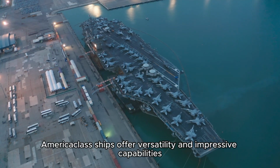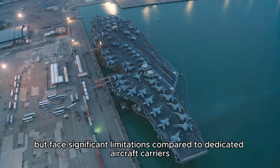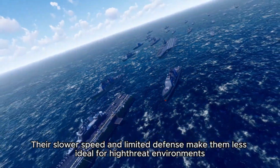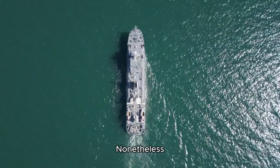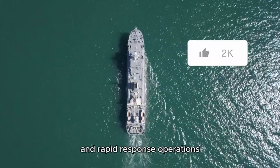America-class ships offer versatility and impressive capabilities, but face significant limitations compared to dedicated aircraft carriers. Their slower speed and limited defense make them less ideal for high-threat environments. Nonetheless, they play a crucial role in the US Navy's amphibious and rapid response operations.